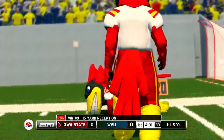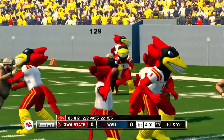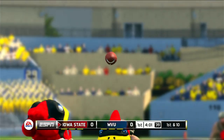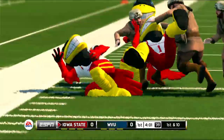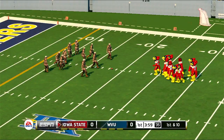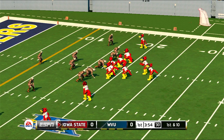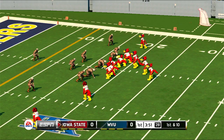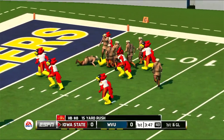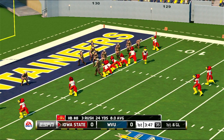Quick throw out to the receiver. When you can move the ball downfield in big chunks like that, you've got the defense right where you want them. It's first and 10. Ball on the 18. Super effort by the tailback to pick up a nice gain and a first down. He's really a good-looking ball carrier.